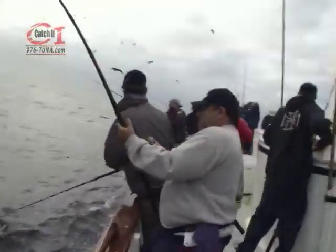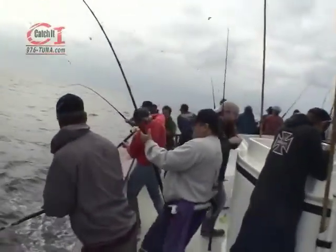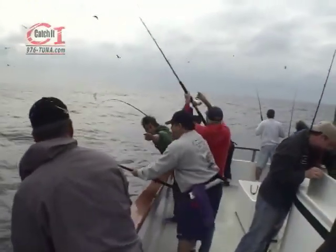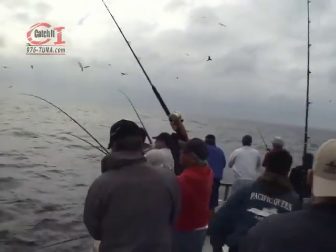Look at that flock of birds up there too. You can see there's YFT underneath those birds. A lot of action, a ton of action under those birds, and the Queen's right smack dab in the middle of all that activity.